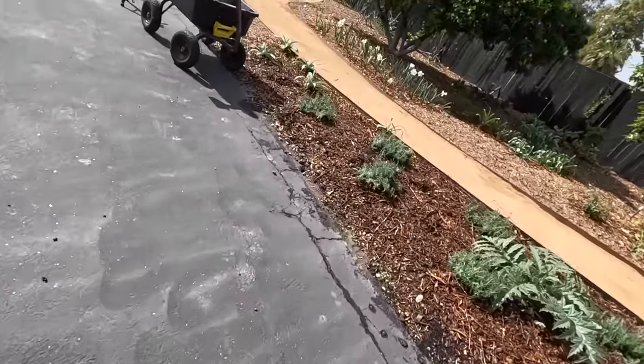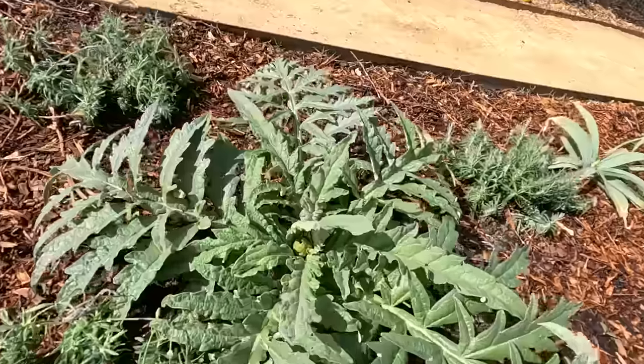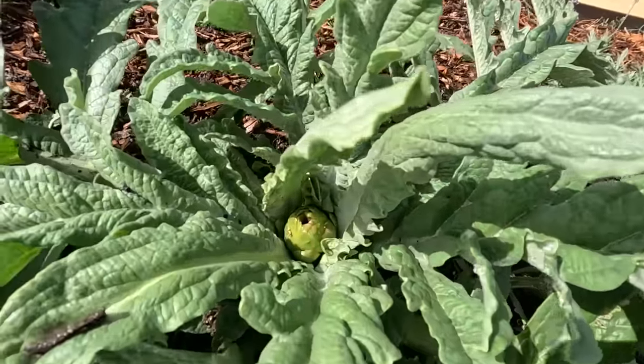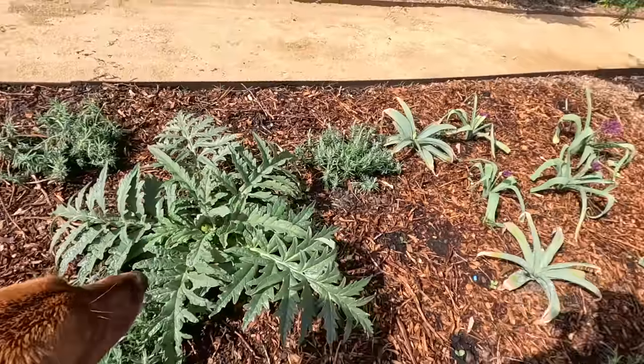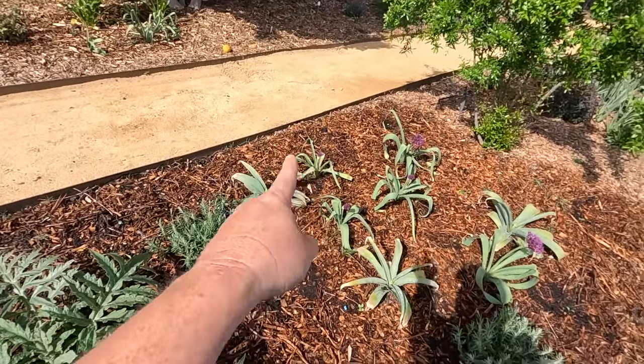Okay, let me quickly show you guys the rest of this. So there's my currant artichoke, and you can see I even have an artichoke forming right there, which is very exciting. And then I planted some of the cardoon seedlings right along the pathway.